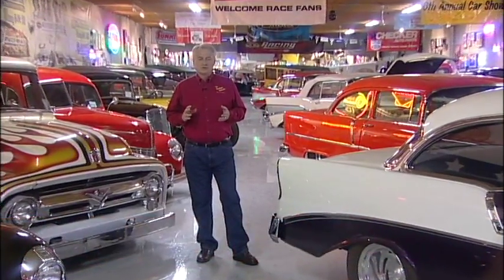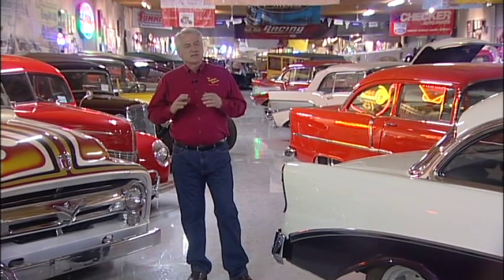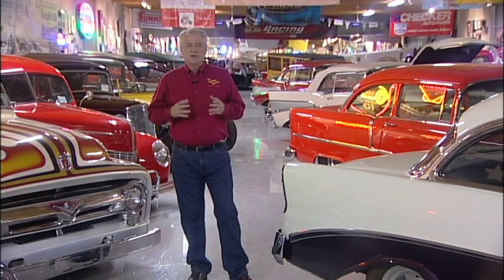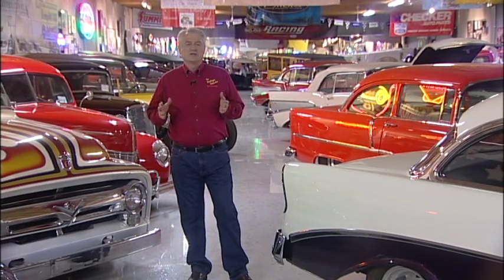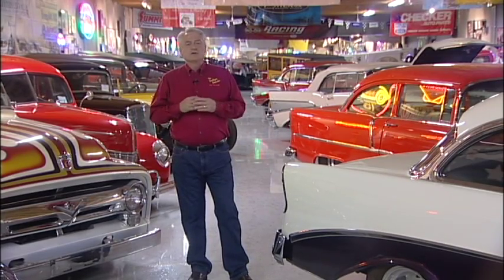We are in Las Vegas, Nevada at the Art and Shirley Goldstrom collection. This is a collection of great hot rods and street rods, all kinds of memorabilia, drag cars, cool stuff just everywhere. Well, who put this all together? Well, Art and Shirley Goldstrom did, and you are going to get a chance to meet Art in just a moment.